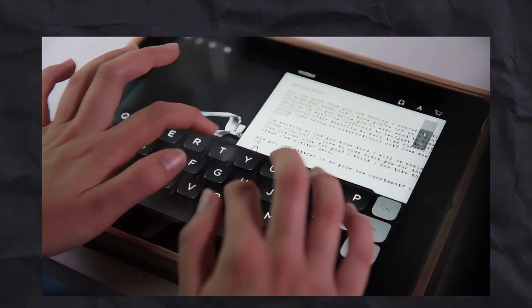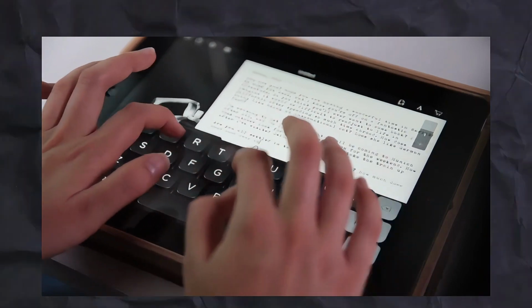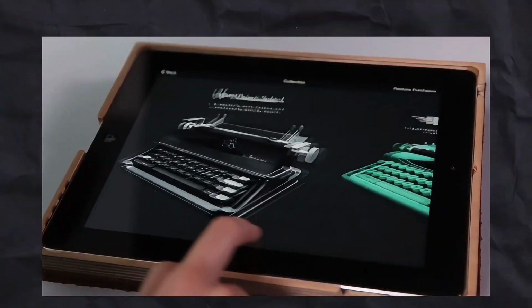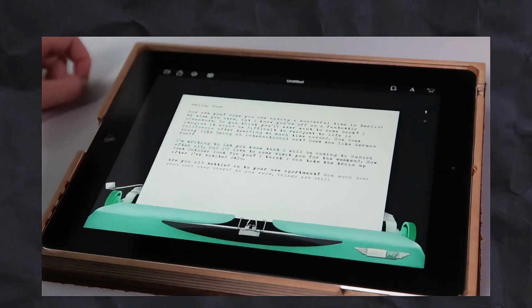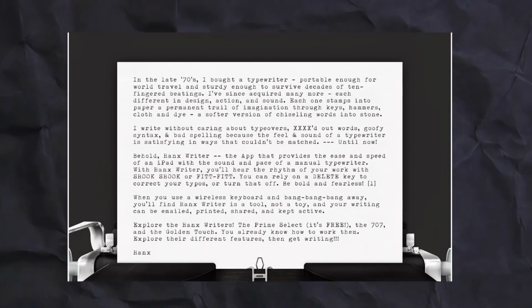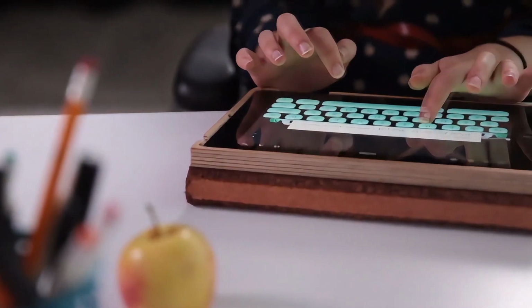The app is also complete with animated features like the carriage return and type hammers. Users can customize their experience by disabling the delete key, trying out custom fonts by Tom Hanks, and even switching typewriters. It also allows for easy printing, sharing, and managing of documents. And as a bonus, you will receive a handwritten letter from Tom Hanks upon downloading the app. What's not to love about that, right? So if you're an Apple user, check the app out after the video to try it out yourself.